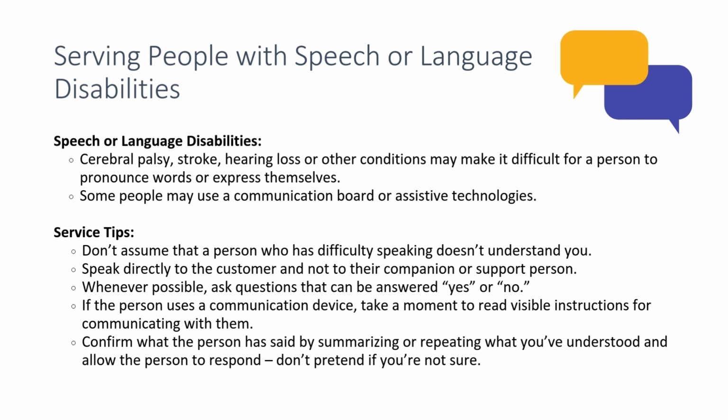Serving people with speech or language disabilities. Speech or language disabilities can make it difficult for a person to pronounce words or express themselves. Some people may use a communication board or assistive technologies. When serving people with speech or language disabilities, the following service tips are recommended.